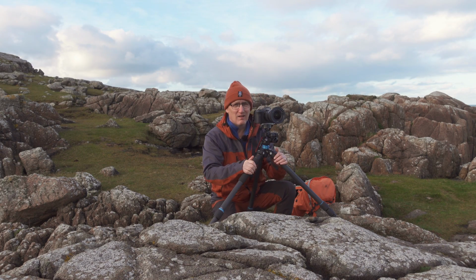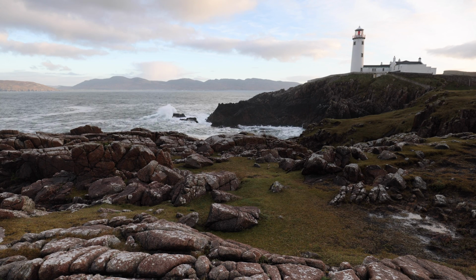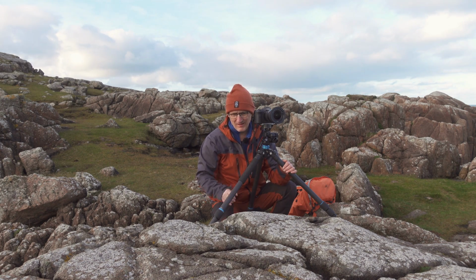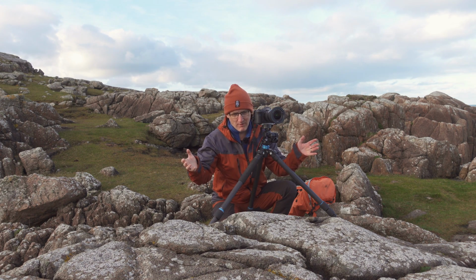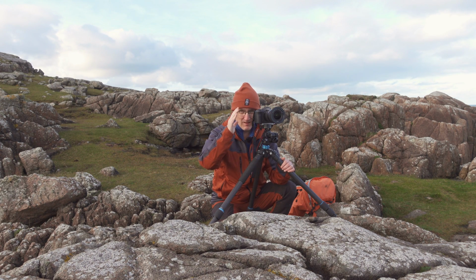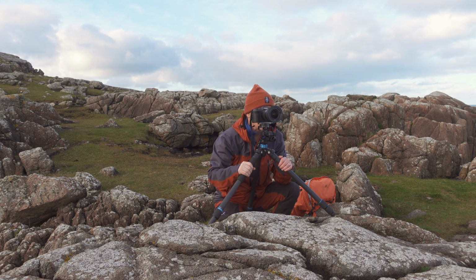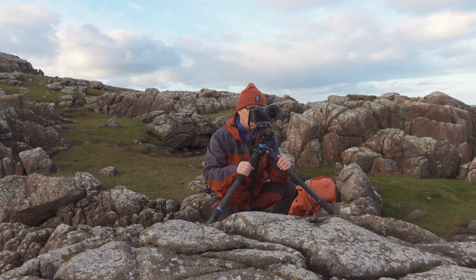All too easy to be seduced by this location. I've spent some time walking around the headland, but I think I'm going back to the composition I originally selected. There's something about it that I like. But what I really need to be careful of, using this wide angle lens and such a wide foreground, is the lighthouse tilting to the left or right too much. So I'm just getting the placement of that tripod right, to make sure the lighthouse doesn't look like it's going to fall down into the sea or behind. But oh my God, the conditions are stunning.